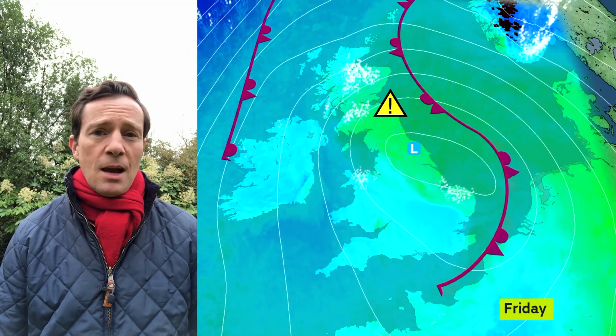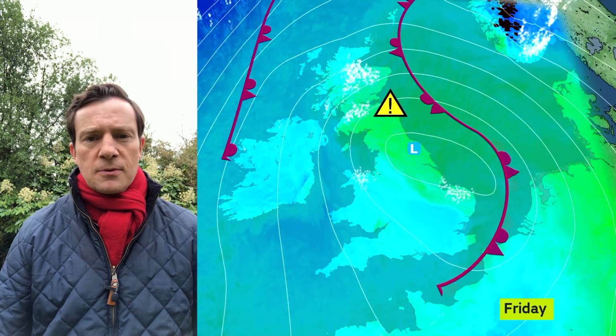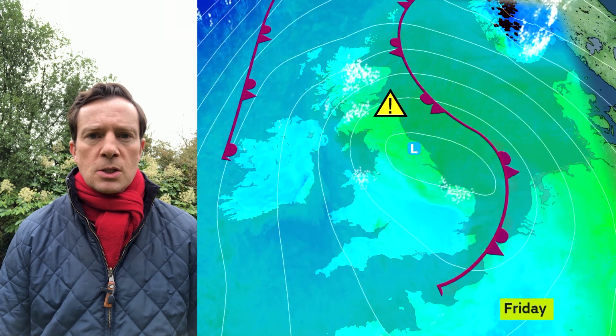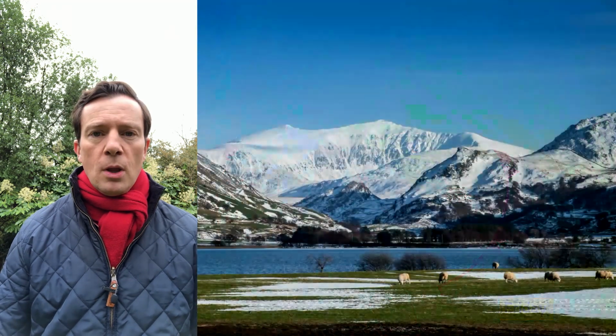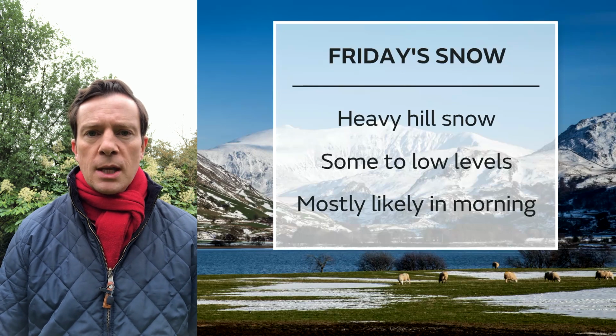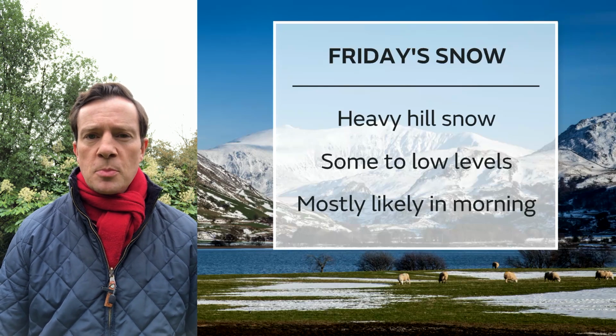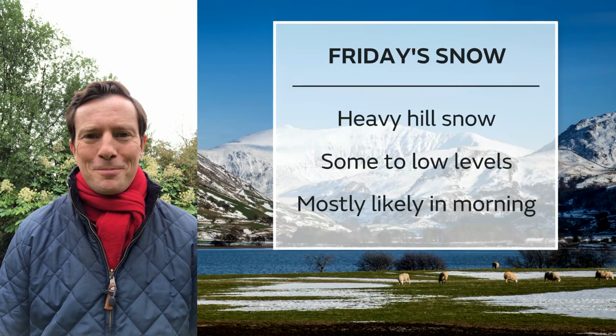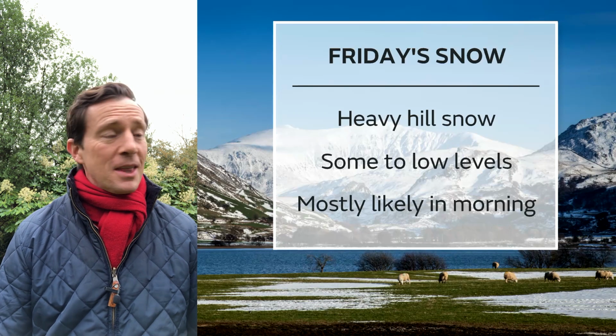And then further south, a possibility of a hint of snow coming back in there. A lot of uncertainty about that, but that's another area we need to watch. So Friday's snowfall, yes, could cause some disruption, particularly in the morning. Heavy snow on hills, but even some to low levels across parts of northern England and Scotland for a time. What happens into the weekend? Well, there's nowhere for that low to go.